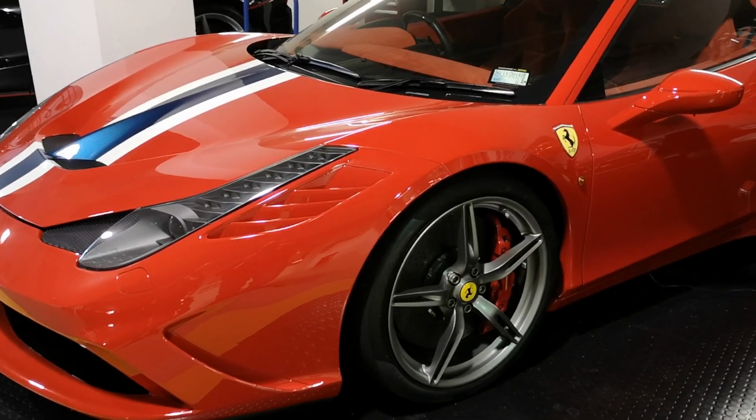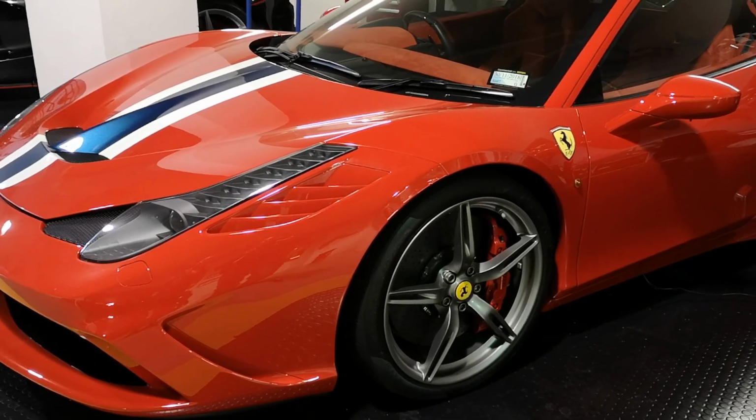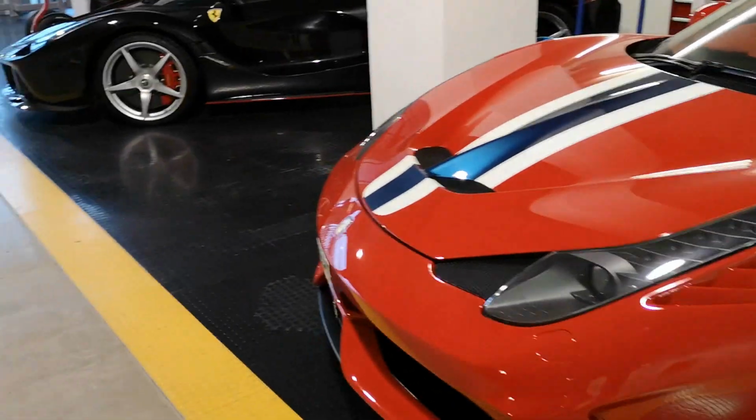Nice. Oh, and it's got the NART stripe, which I think everyone asks about. What's that stripe about? It's a NART stripe, which is the North American Racing Team colours. Ah. And of course, that's why the number plates. Gotcha.